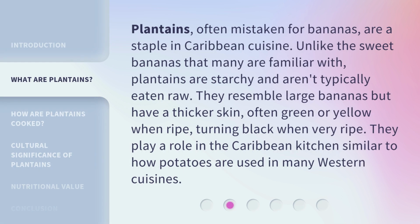Plantains, often mistaken for bananas, are a staple in Caribbean cuisine. Unlike the sweet bananas that many are familiar with, plantains are starchy and aren't typically eaten raw. They resemble large bananas but have a thicker skin, often green or yellow when ripe, turning black when very ripe. They play a role in the Caribbean kitchen similar to how potatoes are used in many Western cuisines.